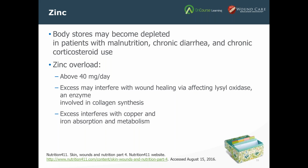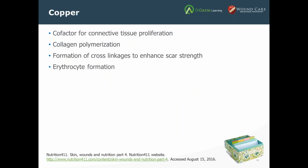I had this one patient with the same wound for like 8 months, and when I was reading the chart, I realized that they had been on zinc for 2 years straight. That's definitely a no-no, to keep someone on zinc for 2 years. By that point, I'm sure that they had a copper deficiency. So you want to monitor the therapeutic response to any of these supplementation. Because again, as we said, copper is a good cofactor for this connective tissue proliferation. It enhances scar strength. You don't want to have a copper deficiency.